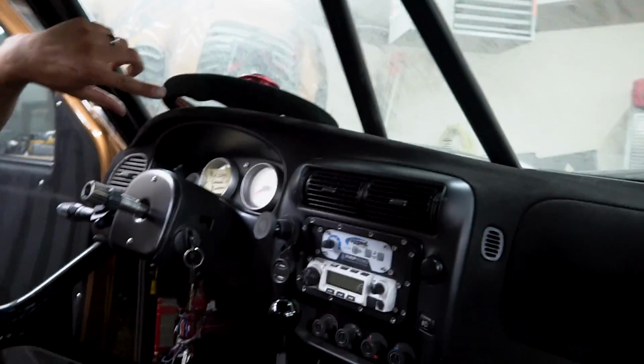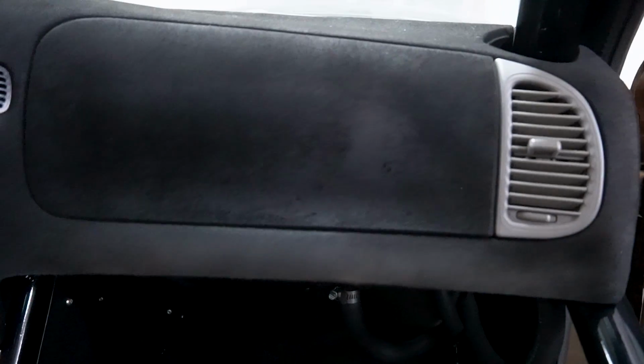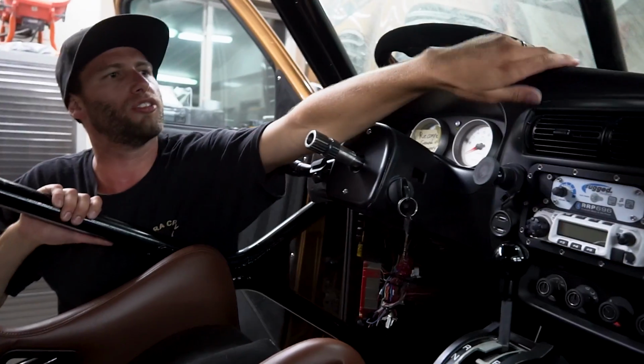So tell me about this dash. The dash is just the stock Ranger dash. I bobbed it like all the rally race cars do so you can get in without your knees clipping in there. This on here is called flocking. It's just like you paint a black glue on it, and then it's like felt or suede. Yeah, like felt or suede. And the point of that is it actually reduces sun glare as it comes in, so you don't blind yourself off the dash as you're racing or driving. Wow, man, you learn something new every day, and that comes from the rally world.